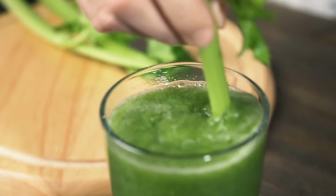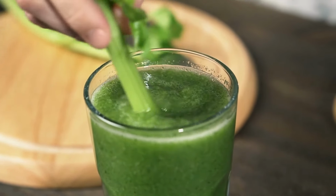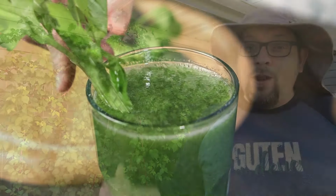Celery comes in at about an average of 15 on the glycemic index, so very low. And in terms of glycemic load, it is a 0.3, which is incredibly low, and is something that I think a lot of people could find easy to grow. We've got some celery that came back for its second year. I was really surprised, even here in our Zone 5 garden.